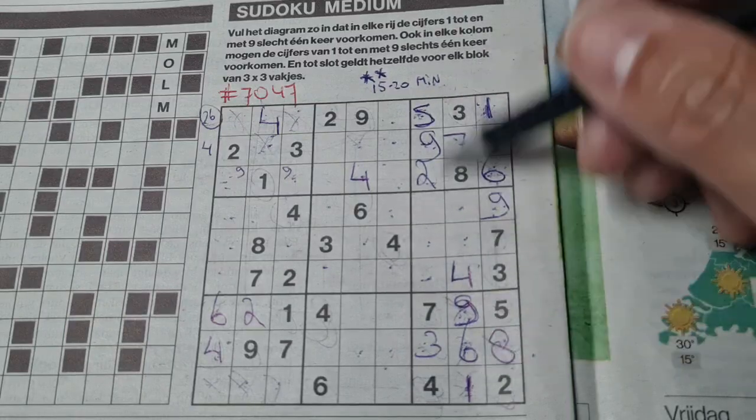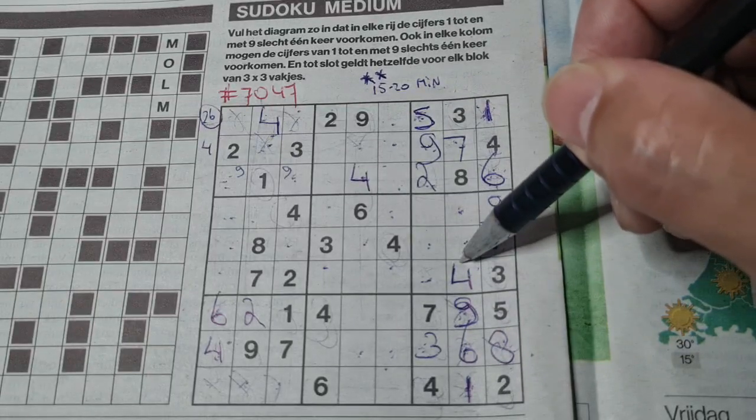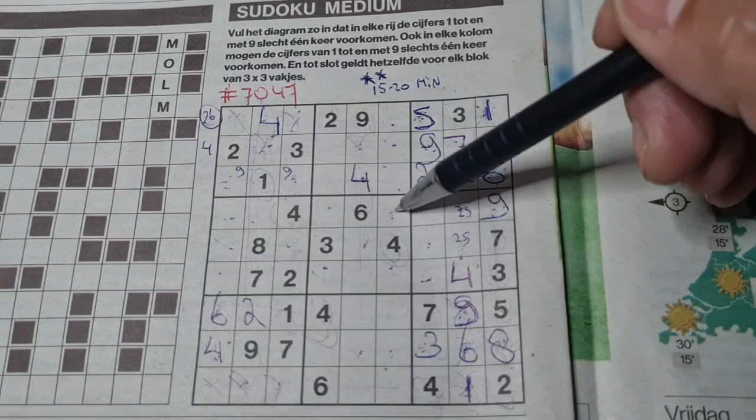2 missing numbers in this column, for the last 1. 2 and 5 are missing. 2 and a 5. Let me mark those two boxes. 2.